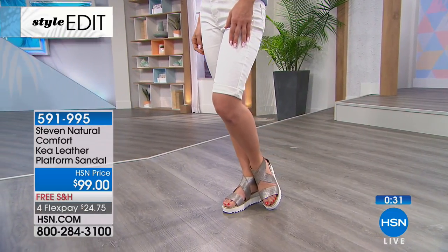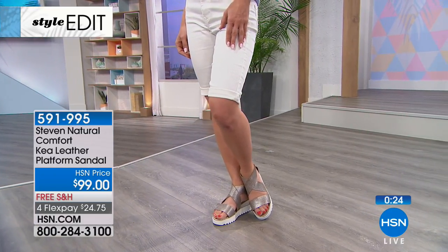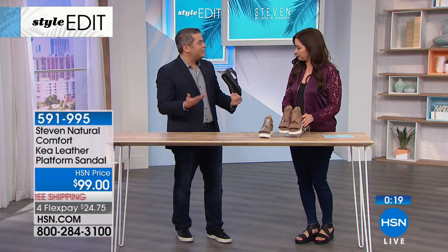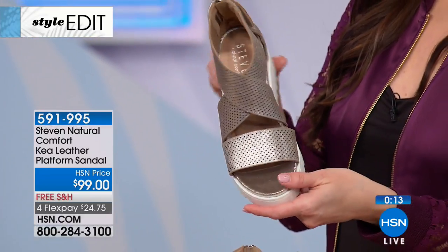Now, that heel, 2.5 inches, but you've got a 1.25 on that platform, so there's just the slightest little pitch. Right, so it's a wedge, really. But wedges tend to look heavy, so we created a two-part wedge here, so it looks like a single sole, it looks like a flat sandal. But you have that wedge.